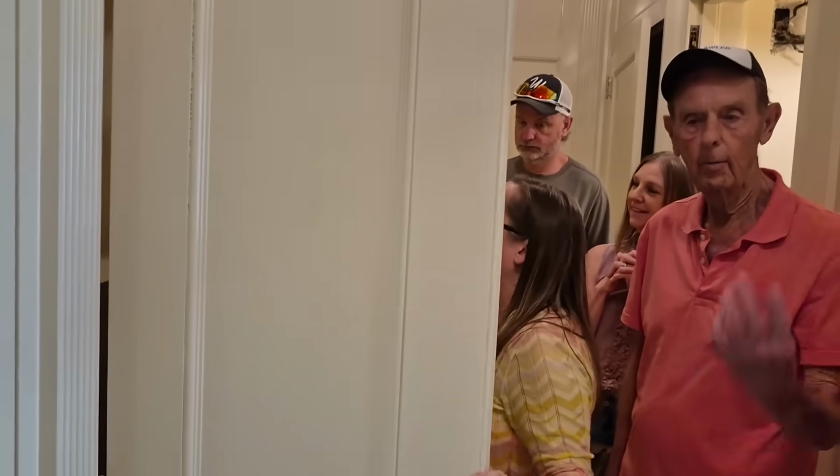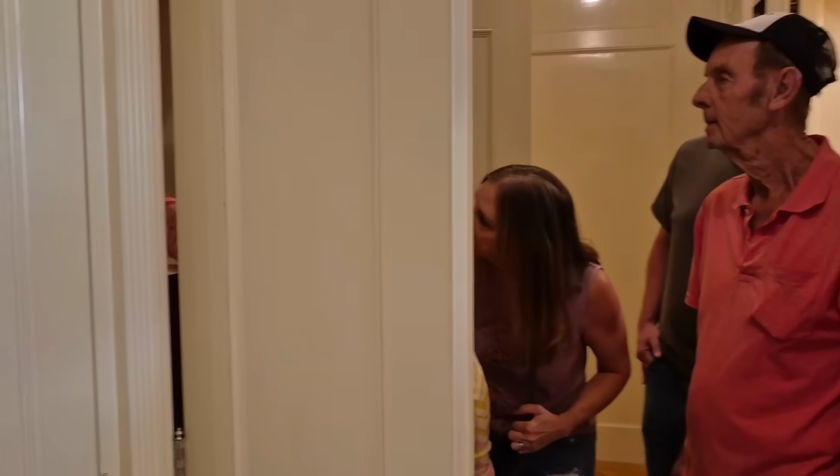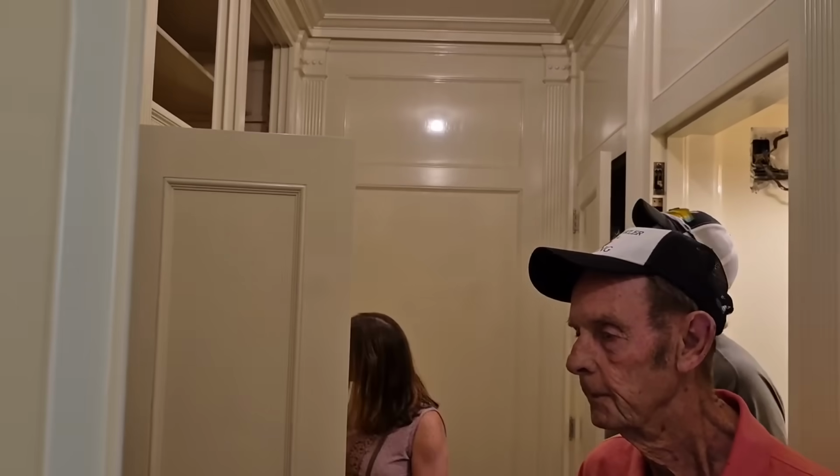One of the coolest things I like is how the shelves go in. They're not just those little things you stick in the hole. They are carved out. They're absolutely beautiful. I don't have any shelves to show you, but it's like this in a lot of places in the house. There's even some in the pastry kitchen.